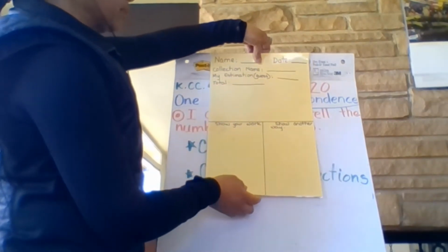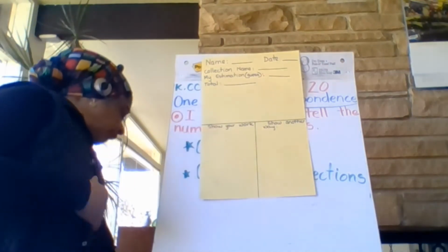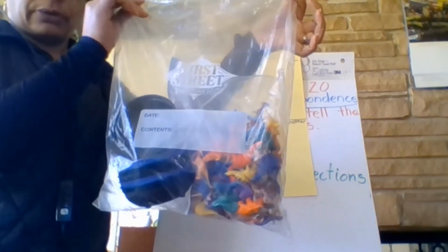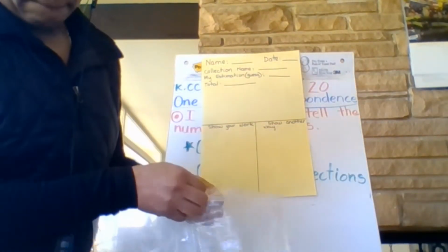So for example, let's see if this sticks right here. Okay. For example, I brought this collection from school, and this collection happens to be, let's see how I label my collection.